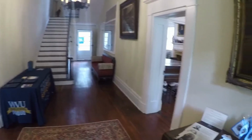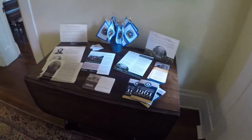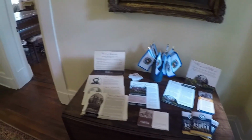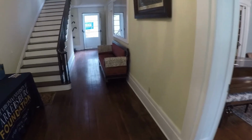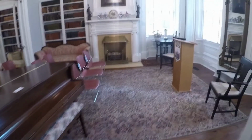In the main entryway for the Stephenson mansion, as you can see, West Virginia University has some of the history of Oakland here, and some West Virginia flags. And as you can see, there is a little sofa, a foundation table there where they presented items to folks.